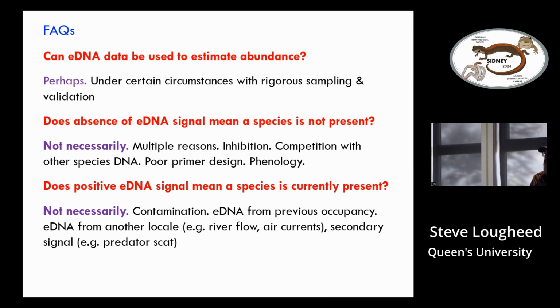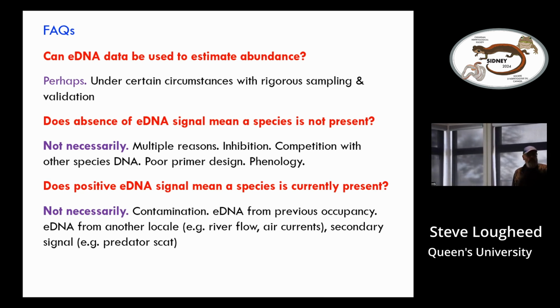Does a positive eDNA signal mean a species is currently present? Again, not necessarily.